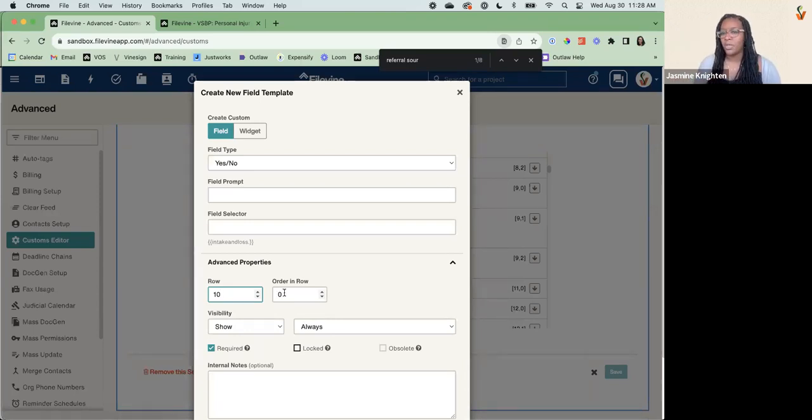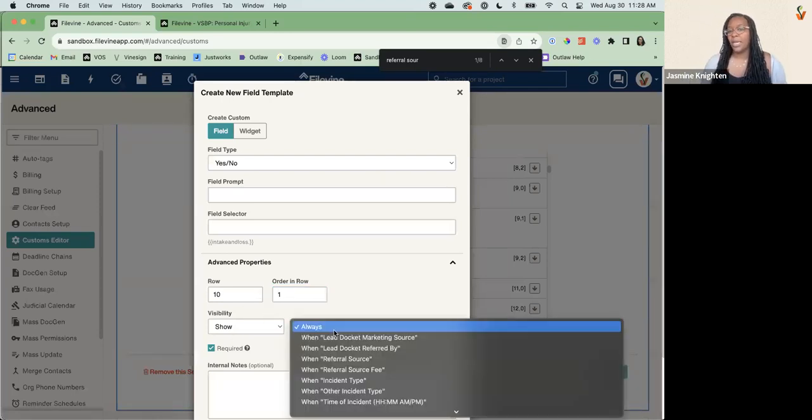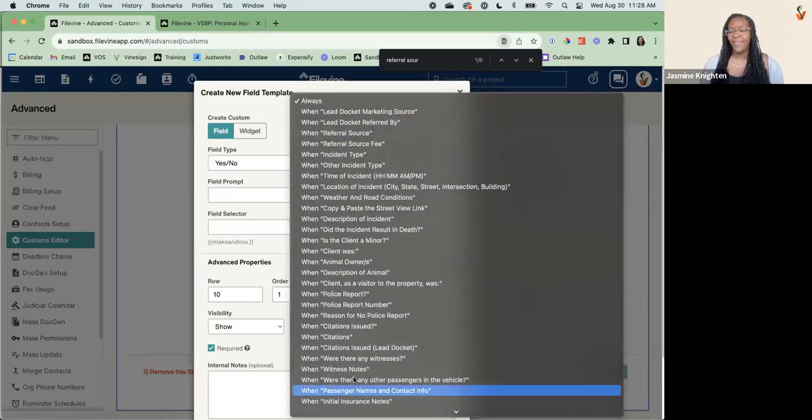Filevine automatically starts with 0. I could put this as 1, and as long as it's the very first thing, it will still show up in that first column. And then I can change my visibility. Again, if I want this to be contingent on another field, I would select that here.